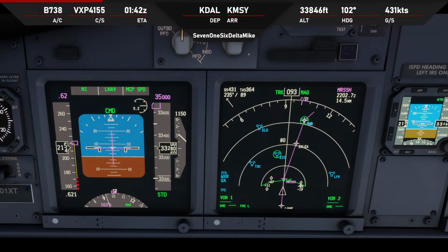827 Alpha, Center, squawk 2206, please. 2206. Which is the Shreveport Belcher VOR.